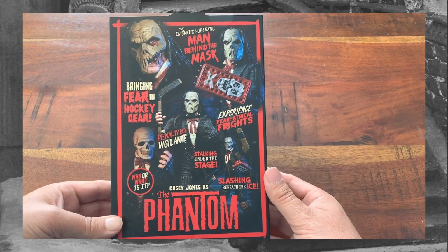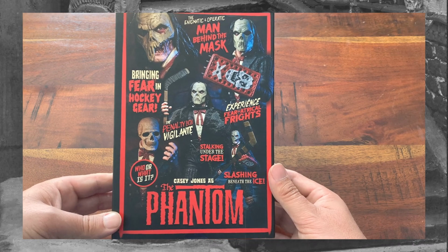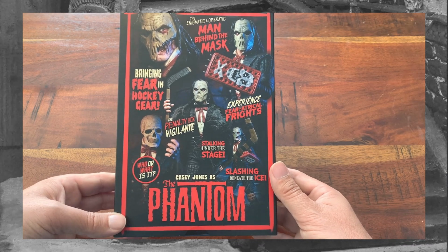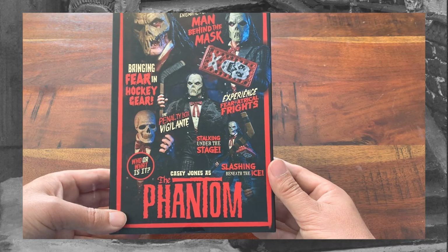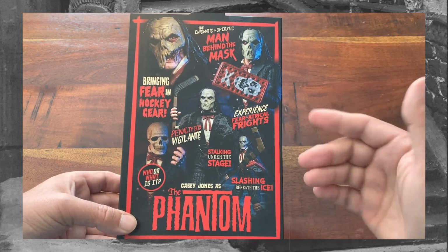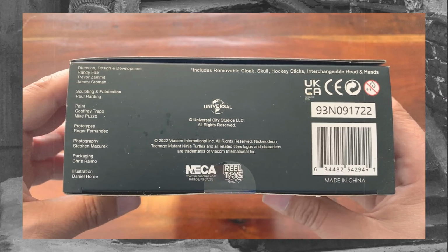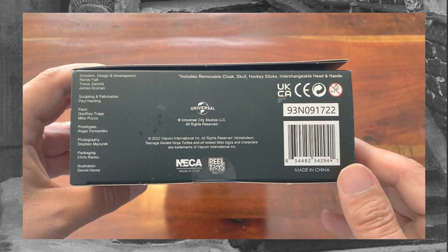And looking at the back, it says, the enigmatic, operatic man behind the mask, bringing fear in hockey gear, the penalty box vigilante, experience theatrical frights, stalking under the stage, who or what is it, slashing beneath the ice. Casey Jones as the Phantom. And another beautiful old school style poster. And of course we can't forget all the talented people who bring us these amazing figures. And in case you want to know what the accessories are, there's a list here at the bottom.